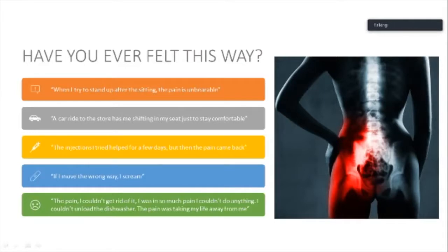The fourth patient says, if I move the wrong way, I scream. So that is absolutely true with the sacroiliac joint. It can shift, and certain movements like sitting on a hard bench or leaning over in a particular way on a stool can really cause severe pain.